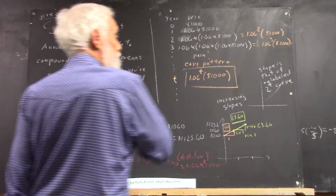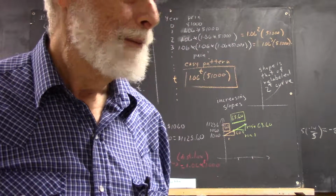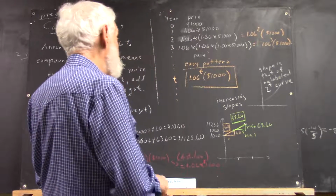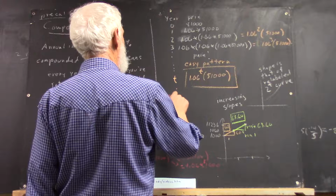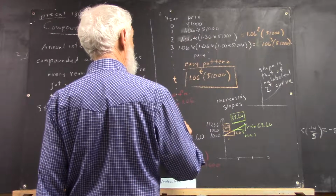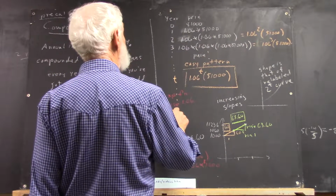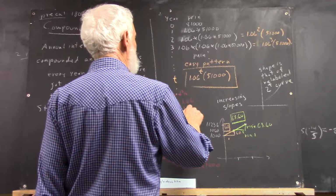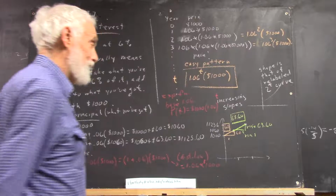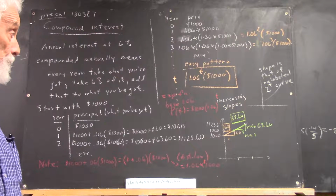What kind of a function is this? That is an exponential function. What's the base? 1.06. What's the exponent? t. So this is an exponential function, base 1.06, right? So principal is a function of t. $1,000 times 1.06 to the t, right? P of t equals 1,000 times 1.06 to the t.